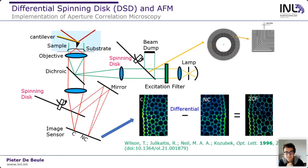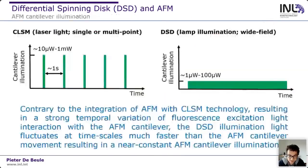This is a way to obtain an optically sectioned image, similarly to a confocal laser scanning microscope, and it is done by projecting a grid onto the sample plane. One collects a conjugate, indicated by a C, and a non-conjugate image, and through image manipulation and correlation of the two images, one can obtain an optically sectioned image.